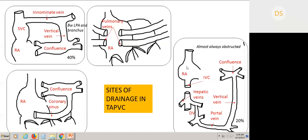Infracardiac TAPVC is usually, let's say more than 90% of infracardiac TAPVCs are obstructed. Infracardiac TAPVC can enter the ductus venosus, but it's going to be difficult for us to predict that it specifically enters into ductus venosus. There is a little management difference when it enters into the ductus venosus. However, it's not a common portal of entry. 20% of the TAPVCs have infracardiac drainage. Remember that infracardiac TAPVC is usually obstructed and it presents very early in life.